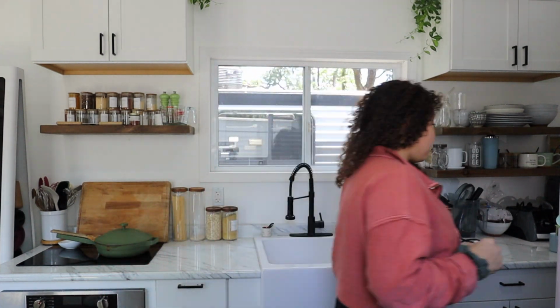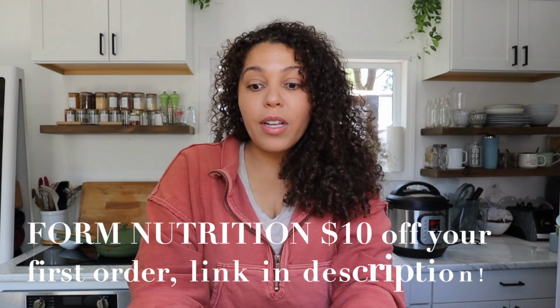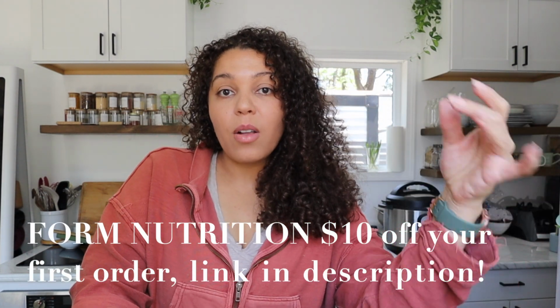And then I do also take a hair, skin, and nails by Form. Let me grab that. Form, plant-based supplements and protein powder company, hair, skin, and nails with vegan collagen support, collagen plus verbascoside and lycopene beads. That plus just getting good sleep, drinking water, eating well, working on being as healthy as can be. I feel like that all has to do with the hair situation. So that's what I am working towards.